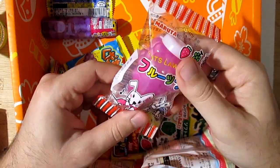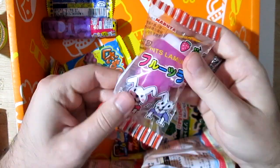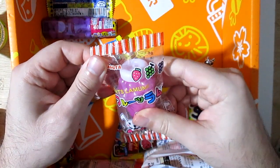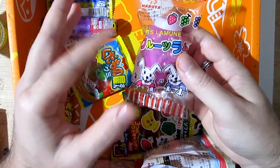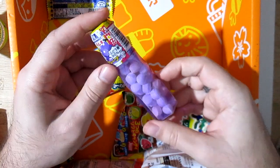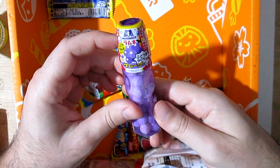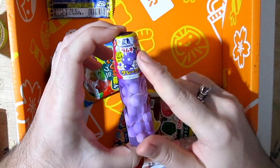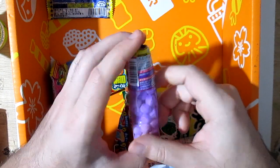What else? Don't know what this is. Has rabbits on it, so I guess it tastes like rabbits or fruits. We'll just have to see. More candies. I think this tastes like, no, not strawberries, grapes or blueberries.